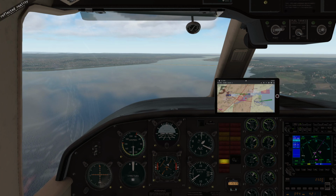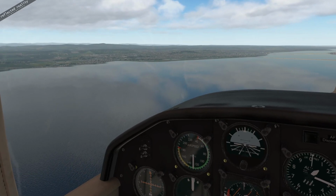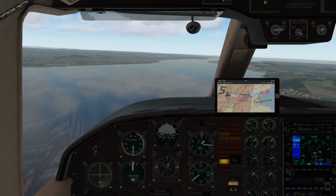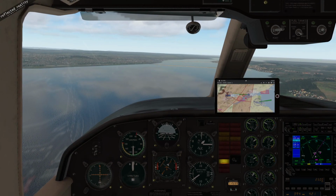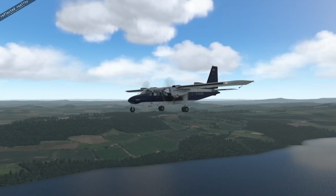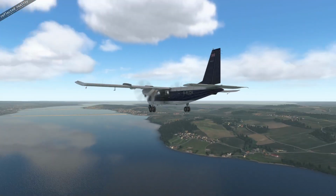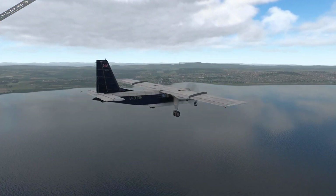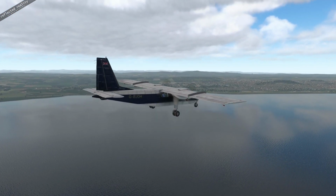About 2 miles, 2.5 miles cross track. You can see the airfield out there on the left. Everybody wave to Amy. Doesn't it just look awesome? The texturing on it is just fantastic.